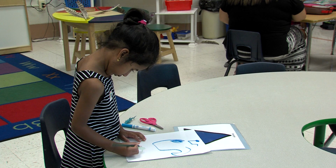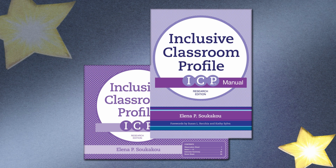Well, and I think also under evidence-based practices, we think about the Inclusive Classroom Profile, and that gives us those 12 practices that support high quality inclusion, and they fit nicely in line with all of our other evidence-based practices.